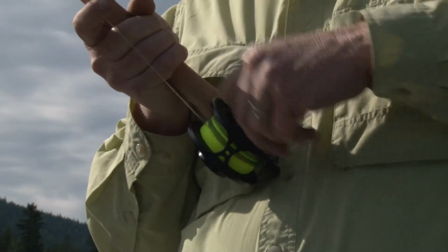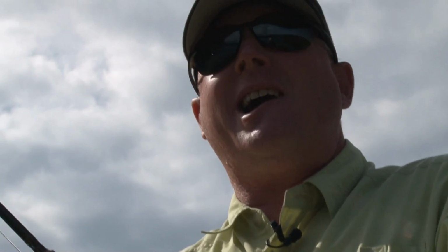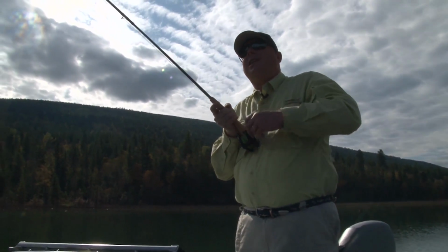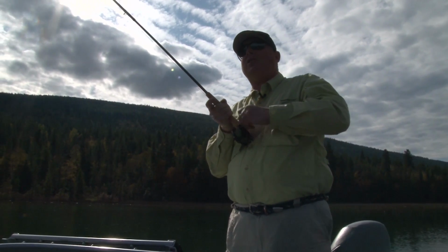Most people use those balance leeches, Mike, for hanging under indicators. But because the fly hangs upside down, it stays relatively weed-free, so they're great casting flies, too. And, of course, the way the fly's tied, they pitch and bounce. And this guy seemed to like that. When he saw it, he committed. I thought I'd spooked him.